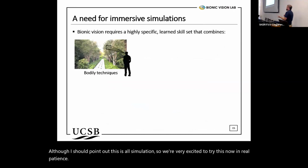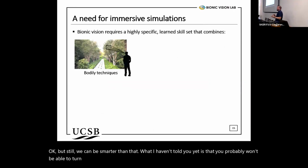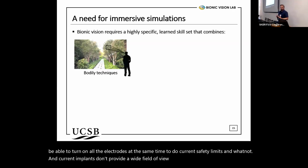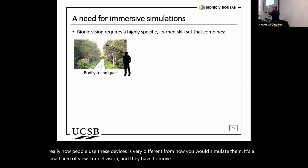Okay, but still we can be smarter than that. What I haven't told you yet is that you probably won't be able to turn on all the electrodes at the same time due to current safety limits and whatnot. And current implants don't provide a wide field of view. And that changes everything, because really how people use these devices is very different from how you would simulate them. It's a small field of view, tunnel vision, and they have to move their head around to scan the environment.